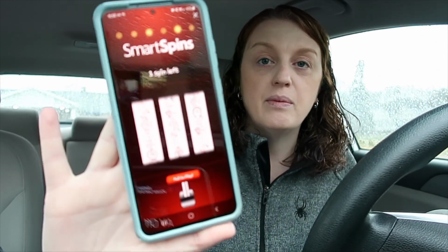So all I do is just depend on digital coupons. If you guys haven't used them, you definitely want to download the Family Dollar app, and every time you purchase an item and enter your phone number, you can get a smart spin. So basically it's just like this, and you're gonna pull down to play. We're gonna see what I win.